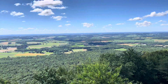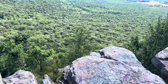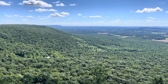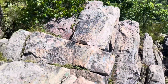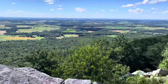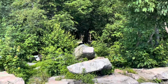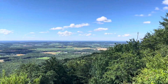Of course, once again, we're on a bunch of rocks, and they had this roped off. We talked to one of the trail maintainers. He said we could go underneath the rope. They've been trying to clean all of the graffiti off all the rocks, which I don't know why anybody would do that, but okay. But anyway, so there's rock everywhere. Man, this is just beautiful.